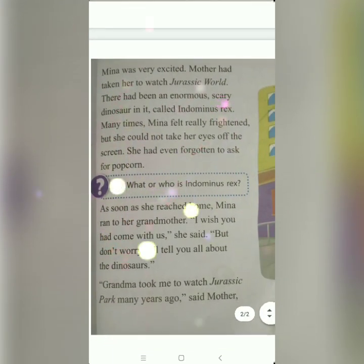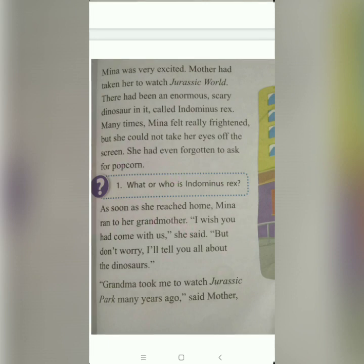Mina was very excited. Mother had taken her to watch Jurassic World. So Mina was very excited because her mother took her to the movie on dinosaurs. What is the name of the movie? The name of the movie is Jurassic World. There had been an enormous scary dinosaur in it called Indominus rex.